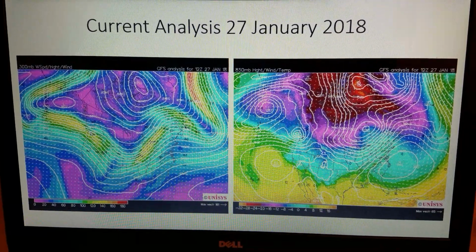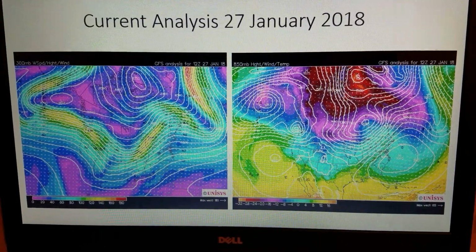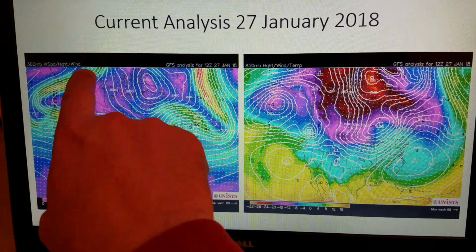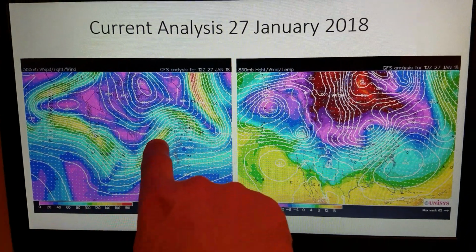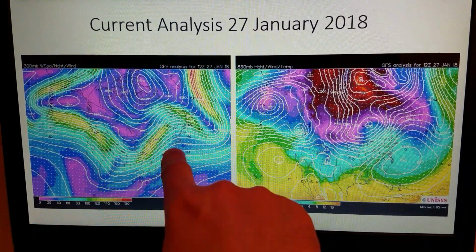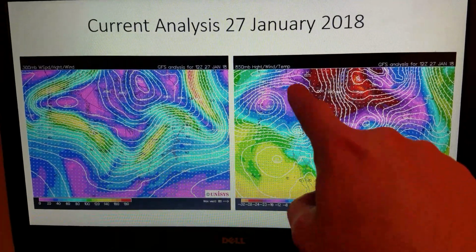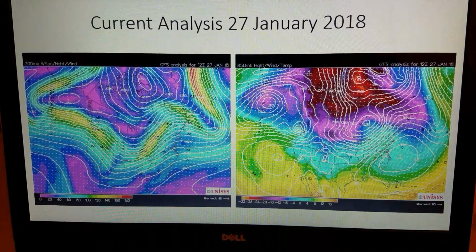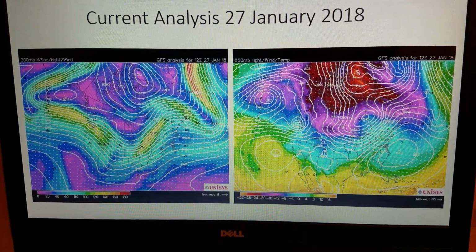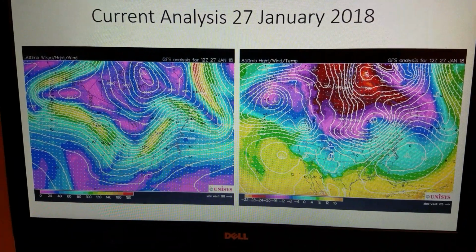All right, so looking at the current analysis, the 27th of January for today's date, Saturday the 27th. We do have an upper level chart on the left here. The yellows and the greens indicate the area where the jet stream axis resides on the chart. This is a 30,000 foot level chart. And then on the right of every slide I go through, I will be showing you the temperatures at 5,000 feet. It's a great indicator of the temperature changes that we can expect. So I like these graphics, they're really good.